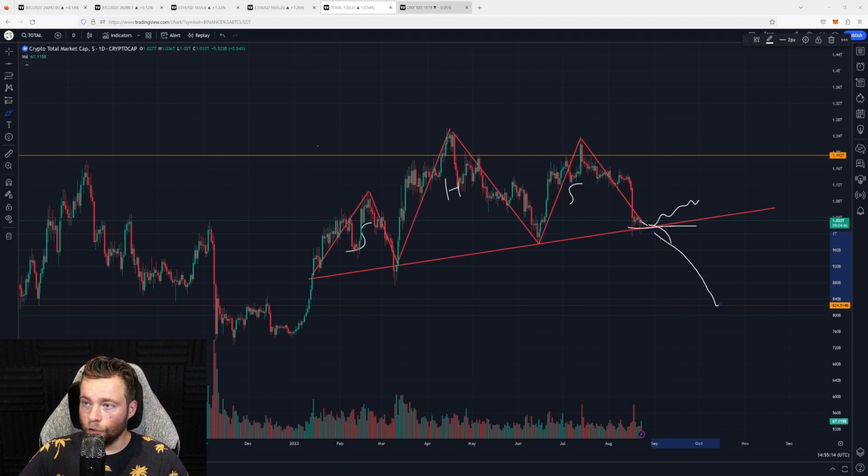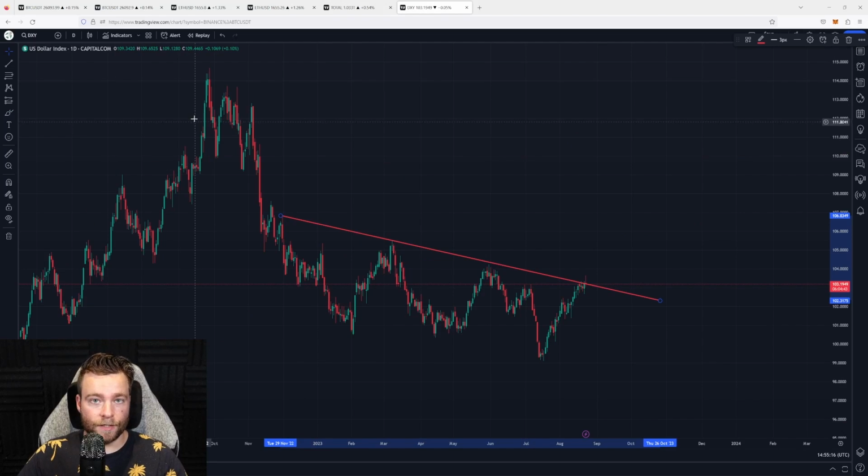Now, finally, to conclude, as you may know, the dollar index is very important for crypto as well, as it basically says how strong the dollar is. And what we've seen historically is whenever the dollar index is having a bad momentum, then we see people shifting their money towards crypto. So basically, whenever the dollar does bad, crypto usually does good.